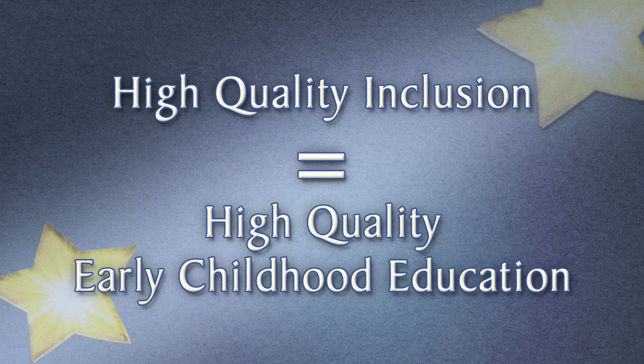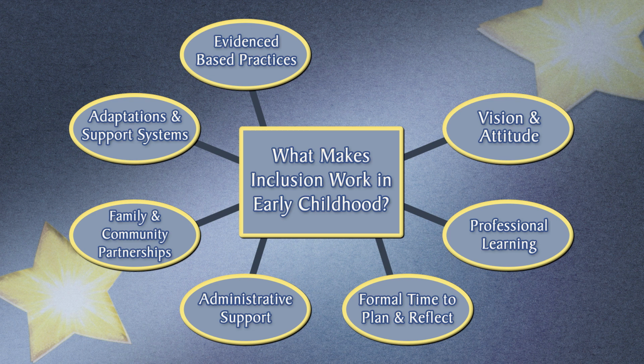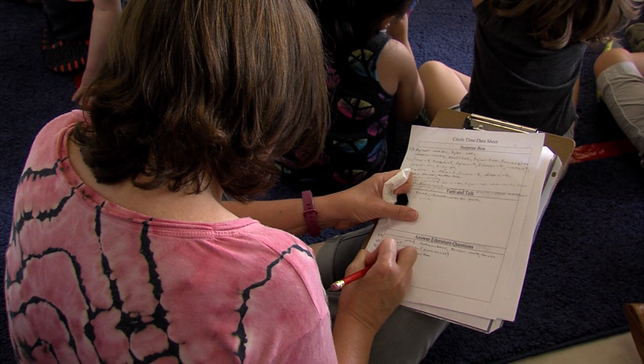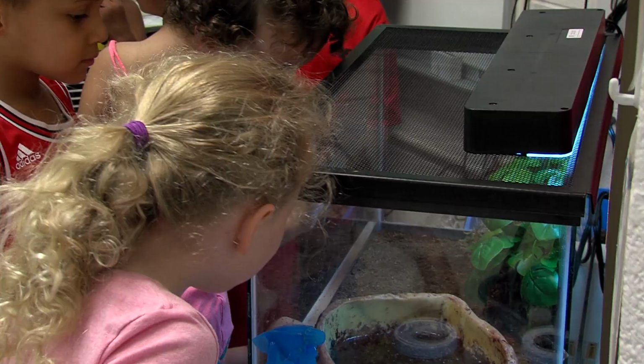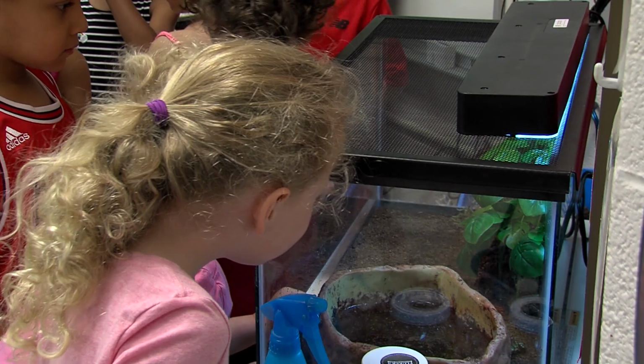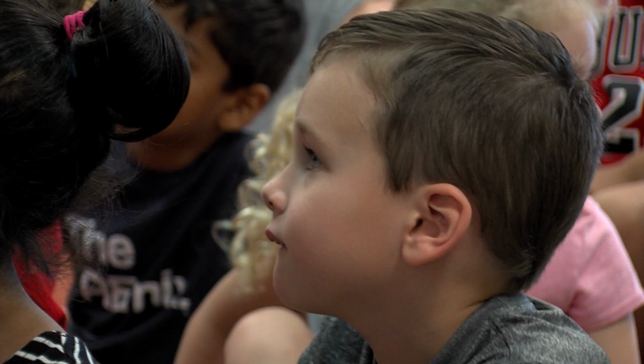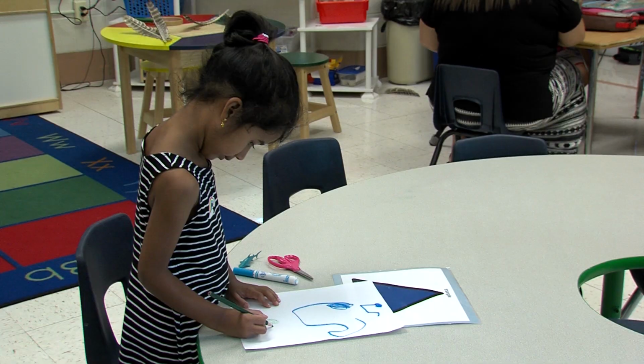We know from research that high quality early childhood inclusion equals high quality early childhood education. And so we want to be using evidence-based practices in the classroom. So we want to be using a standardized curriculum that's approved by the Illinois State Board of Education. You want to be using tools for assessments that you would be using with typically developing children to monitor their learning. And then you want to be using those strategies, like embedding your goals into activities and routines of the day, and really being intentional about using what you would use for a typically developing child to support a high quality education.